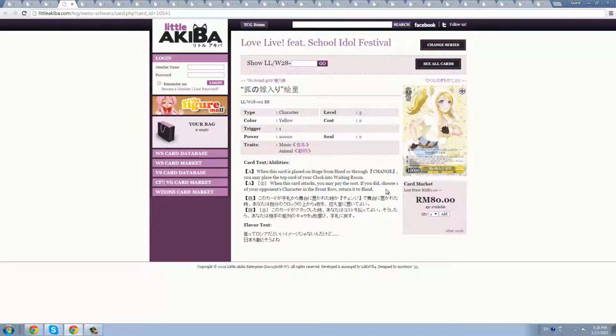Not going to be used all the time, and you really shouldn't be spamming its second effect because you have to pay 2, and paying 2 on attack is not the worst, but if you're spamming it, it's going to become very, very intensive on your stock and probably not worth it. But it definitely has its uses.